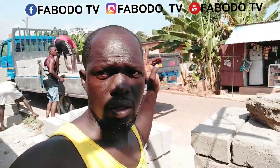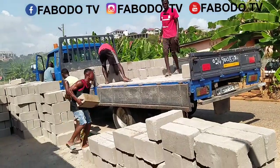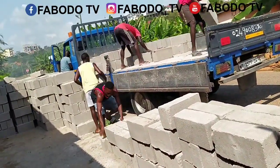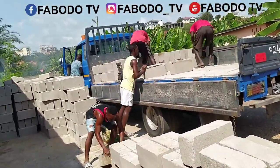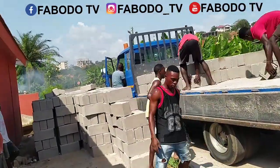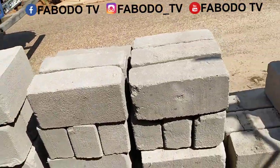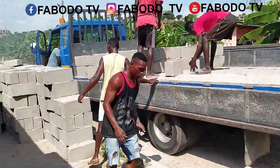On site. Let's see, you guys are there. We can show you. Moving straight to the site. So you can see work in progress. We just finished getting the block, so you are moving to the site. You can see my guys are here, making sure they load their blocks nicely. They are packing them. I have a lot of blocks here, so they are ready to move to the site.